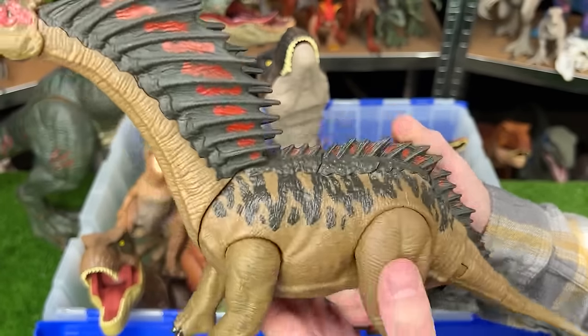And this figure has a few different features. First, when you bend the legs forward, it'll actually point its head down. And when you bend them back, it'll point its head upwards. Secondly, there's a button on its back that's used for slashing. And finally, there's a button on its tail for the chomping and roaring.